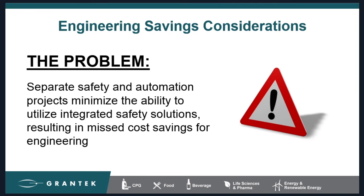Now, the same thing goes for controls upgrade projects. Companies don't usually upgrade controls with features or technology that they aren't going to use. And one way they do this is to consider safety out of scope from a controls upgrade standpoint. So looking at this myopically, it makes sense that that one project would be cheaper, because you're looking at just that one project, that one need.